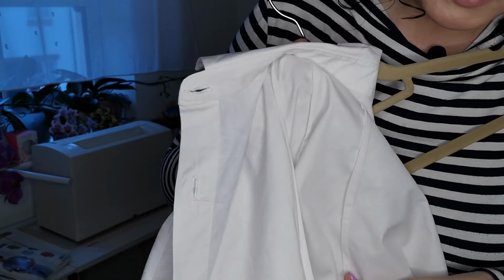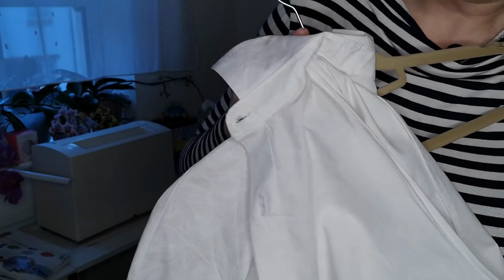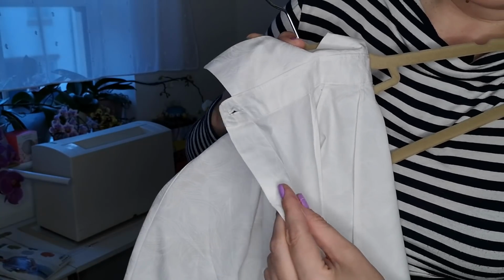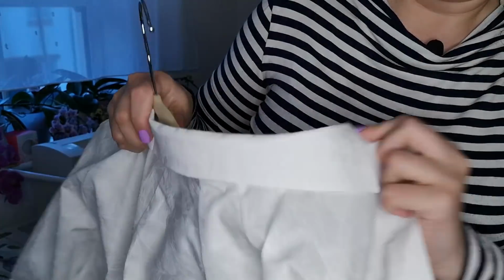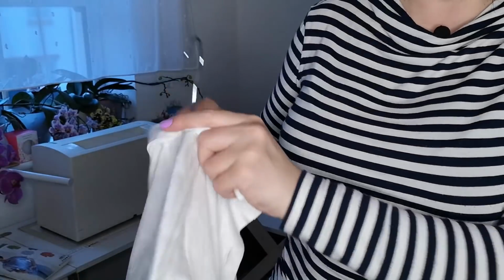This is your raglan sleeve. This is your gathered cuff, again an elasticated cuff. This was made with French seams everywhere. Nice and tidy. This needs to be snipped off. This needs to be washed because I have blue marker everywhere.